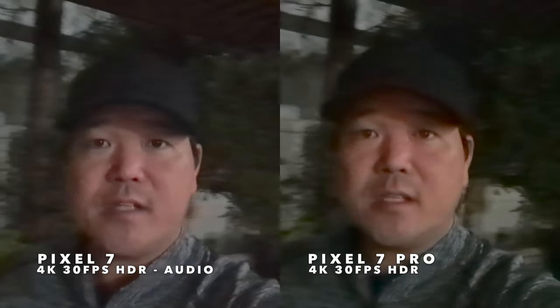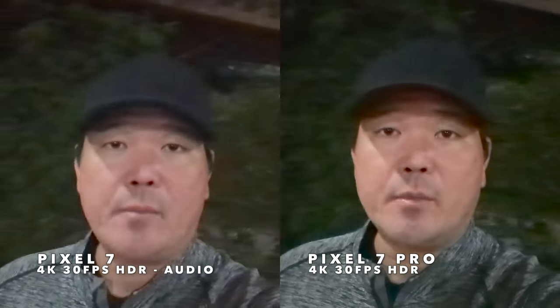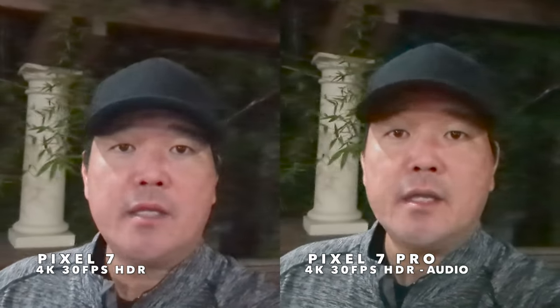So let me know what you thought, and if you think that it's worth the $300 upgrade for the cameras alone. You are getting that upgraded telephoto lens on the Pixel 7 Pro. You get macro mode, and you also get that 30 times digital super res zoom. And so it's gonna be up to you if you think a lot of those extra camera features are gonna be worth it for you on the 7 Pro, or if you think from what you've seen, the standard 7 is gonna meet your needs or not. But either way, I think you're gonna get a good value.